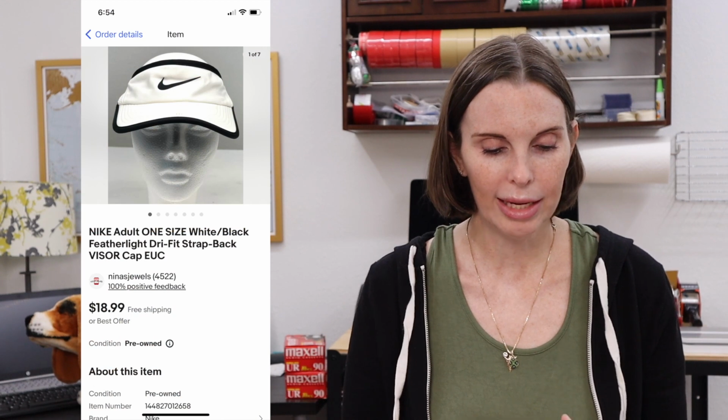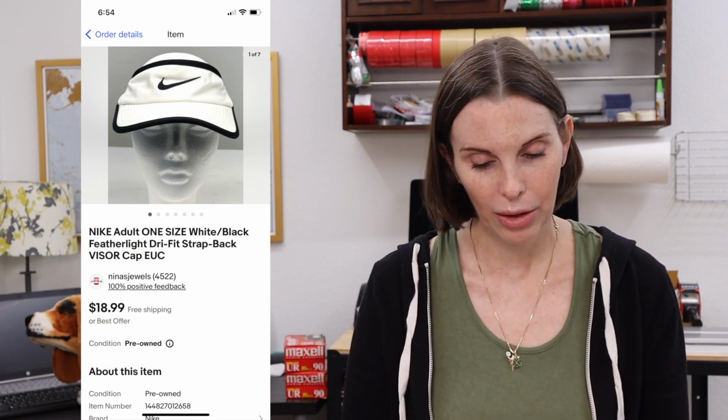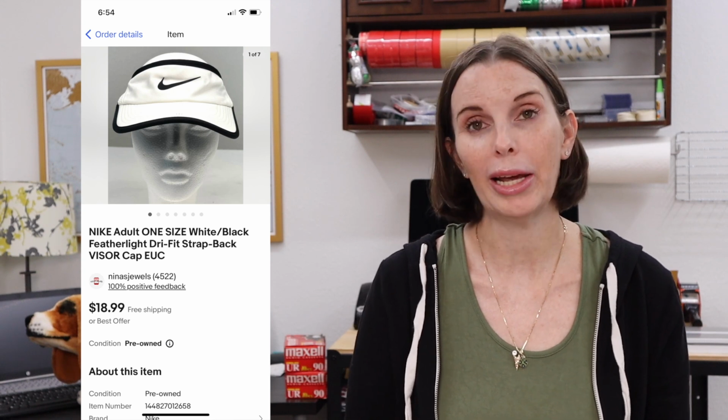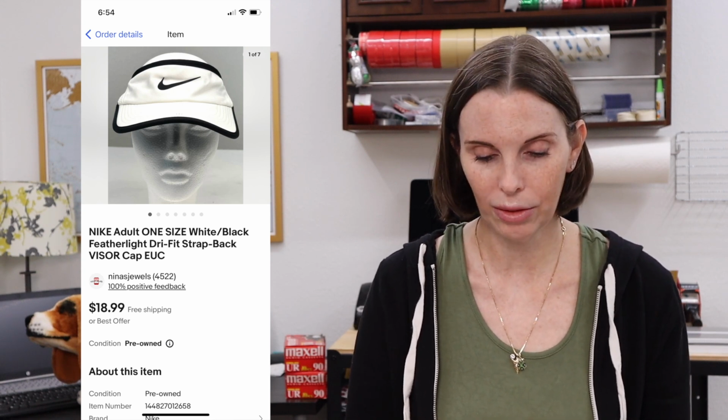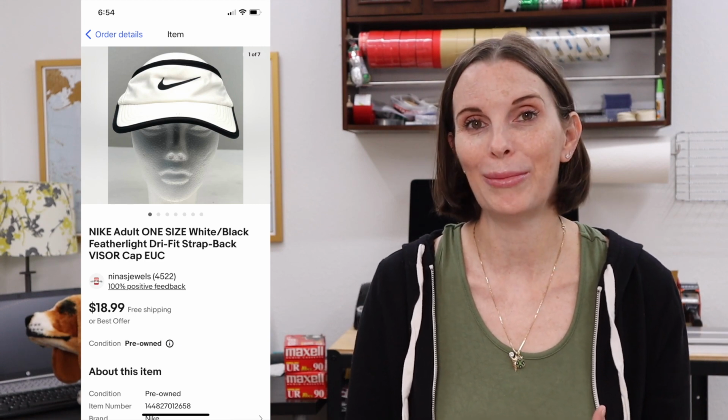Next up was a Nike adult one size white and black Featherlight Dri-FIT visor. We found this also in the Goodwill bins. We paid $1.18 for it, and it sold for $16 even on best offer. And we got positive feedback on that.